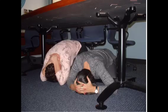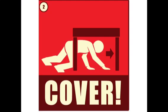The next step is to cover. The parts of your body that are most important to keep protected are your head and your neck. There are two different ways you should cover yourself in an earthquake. You want to cover as much of your body as possible by going under a stable piece of furniture, such as a thick, big wooden table.